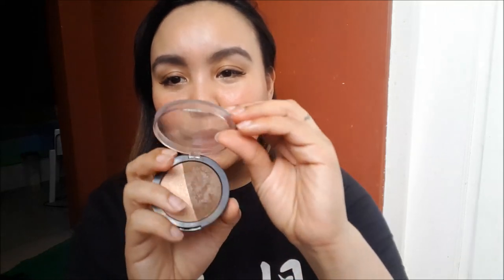Next up, I'm going to contour. And I am loving this one. This is from Ara Colors, Ara Colors Shade and Glow Duo. But I just use yung pang contour kasi it's really nice. It's a really, really nice gray undertone contour powder. So, contour natin yung nose. You do these.